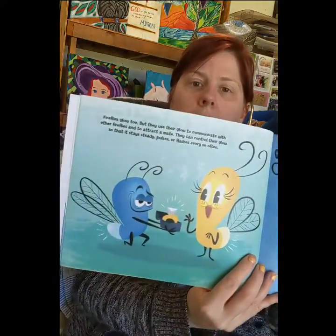Fireflies glow too, but they use their glow to communicate with other fireflies and to attract a mate. They can control their glow so that it stays steady, pulses, or flashes very often. A firefly's light comes in different colors, and it can be green, yellow, or even red.